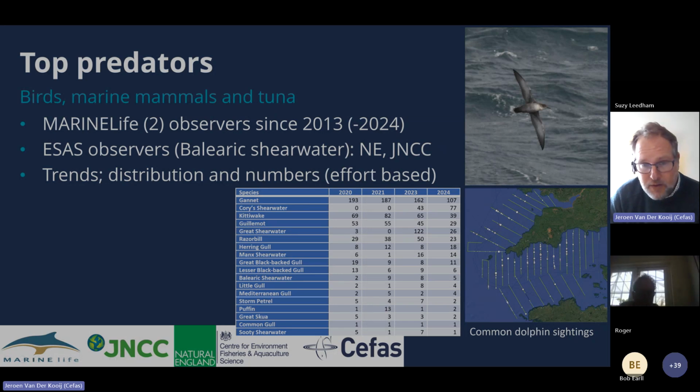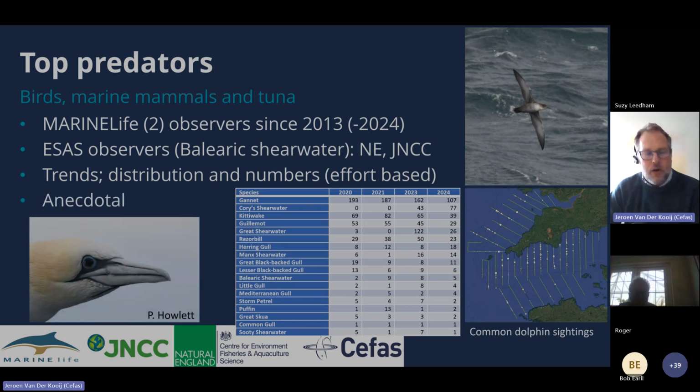Now that's talking about the trends and the spatial information, but it's also thrown up some interesting anecdotal information. This is a picture taken by our lead observer, Pete Howlett, a few years ago. It's a gannet, for those who are not familiar, and they should normally have a pale iris, but as you can see here, it's black. That later turned out to be associated with bird flu, and this was actually a surviving bird of bird flu, apparently. So really interesting, anecdotal, opportunistic bits of information.